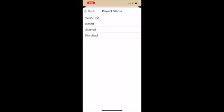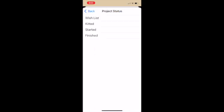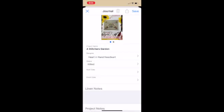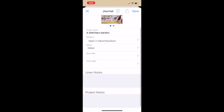Here, you can go into the journal. The easiest way for me is I click on the pattern and then I click the journal entry. And it gives me, you can mark it as kitted, started, finished, wish list. And then it gives you an opportunity. You put in the start date, the finish date, the linen notes, and the project notes.